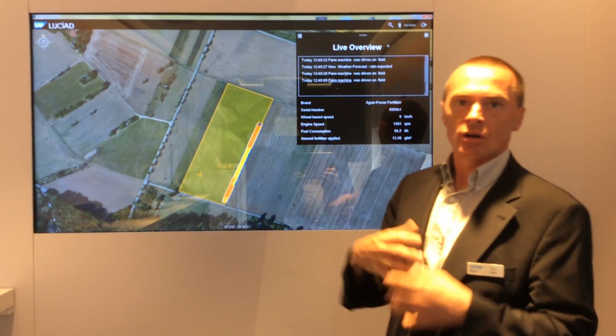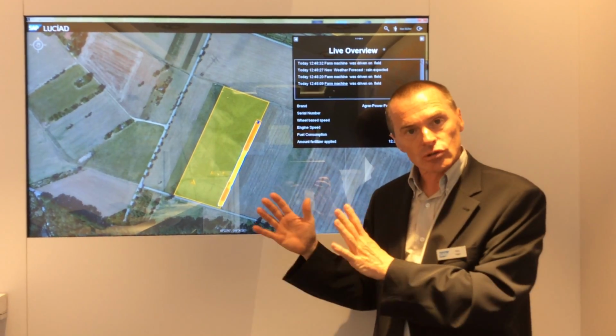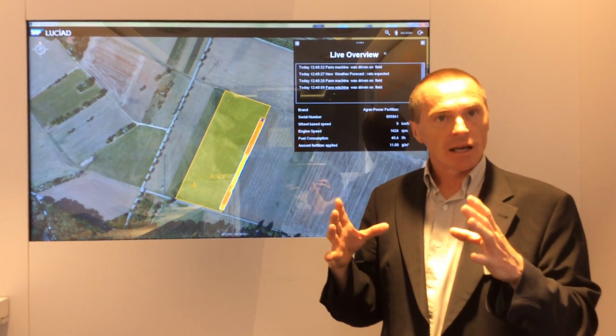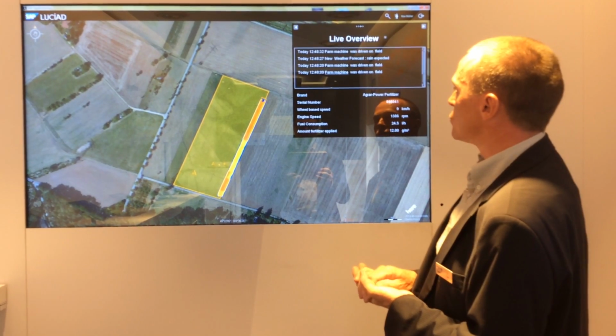That's also what Run Simple is about. Lots of data is today in silos, but the innovation is where we bring it together and where we can do further analysis and more in-depth views of that data.